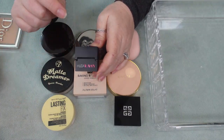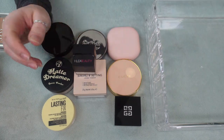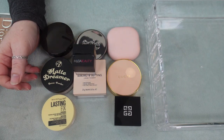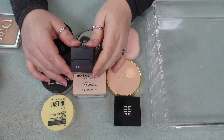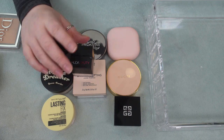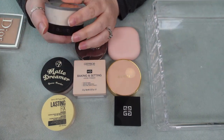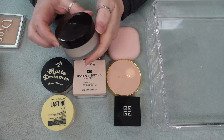I'm gonna hold on to this for now, but this is gonna go into a chopping block to see if miraculously it does something for me that changes my mind. Otherwise, I'm gonna end up decluttering this. So there's definitely some work I have to do with chopping blocks this year, but for now it gets to stay. And then I have the Laura Mercier Translucent Loose Setting Powder in Translucent.